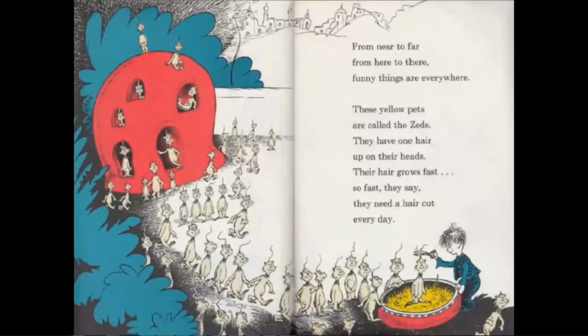Oh, look at this. What's happening on this page? I cannot make out. Let's read and find out. It says, from near to far, from here to there, funny things are everywhere. These yellow pets are called the Zeds. They have one hair upon their heads. Their hair grows fast, so fast they say they need a haircut every day.